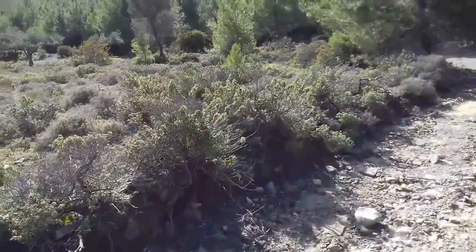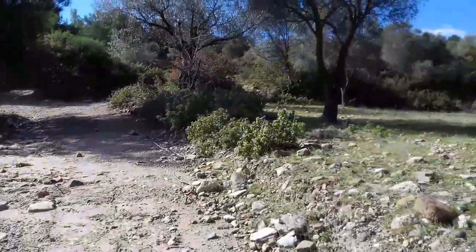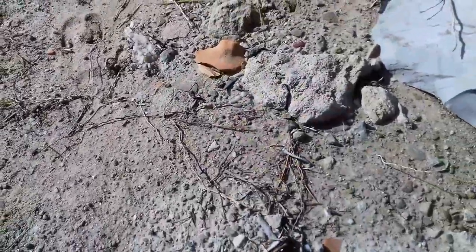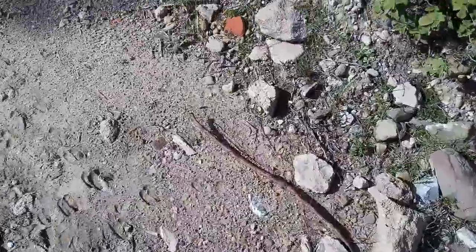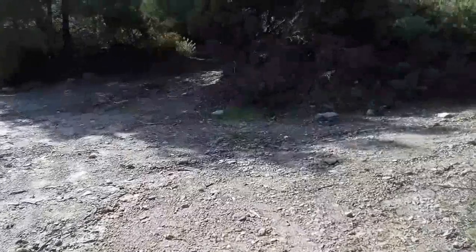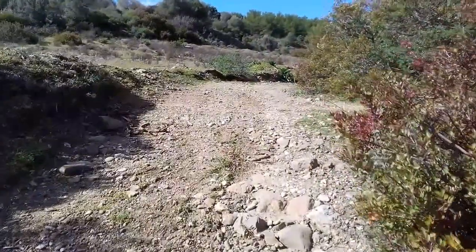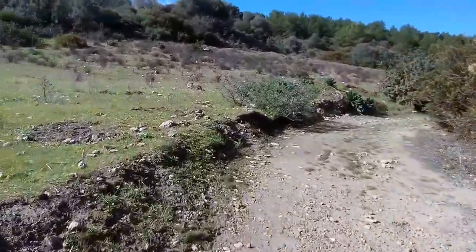Birds everywhere. Lots of birds here, like UK birds. Look at the pottery on the road here. And a big handle of a pot. All the shards everywhere. All shapes and sizes. But this is just up here, where the well is, in this field. It's just this stone here, you see in the field here.